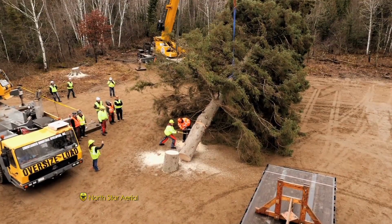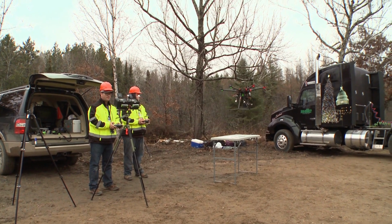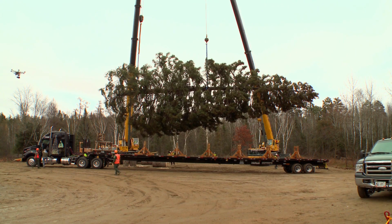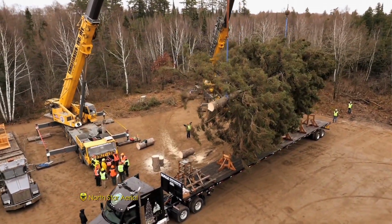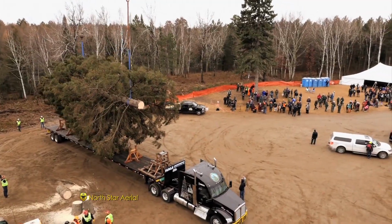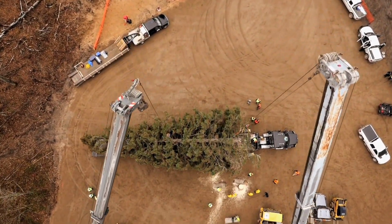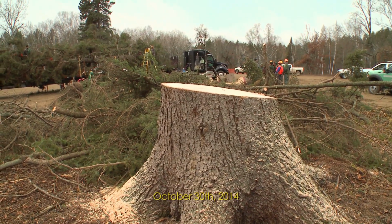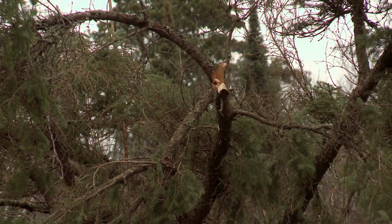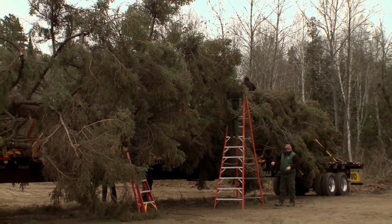The thick base of the trunk of the tree is removed. It will be cut into thin sections referred to as tree cookies. These tree cookies will be shared with people in groups along the tree's journey to Washington, D.C. The next day, the priority is to pull in the tree's branches, making its diameter narrow enough to fit down the cramped woods road.